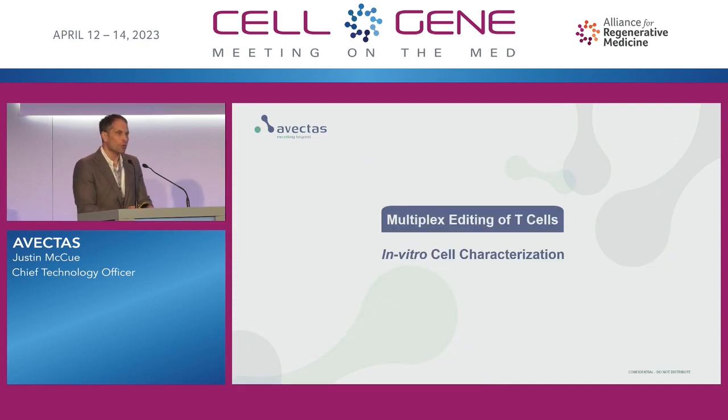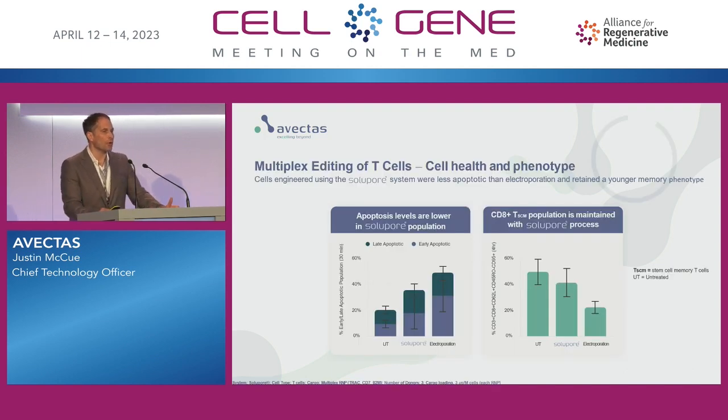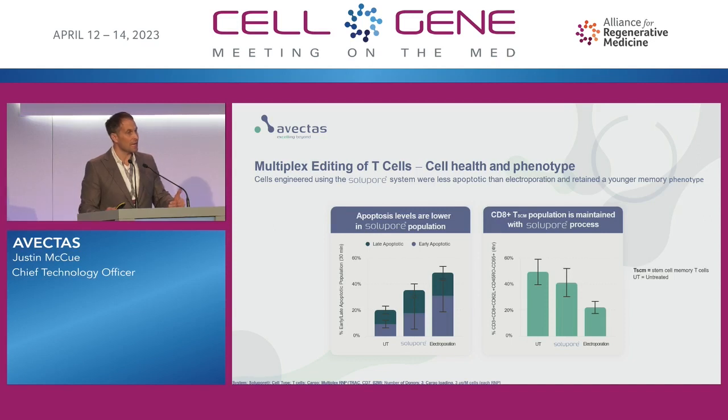If you look at what we're able to do with respect to how the cell functions, we've done a good amount of in vitro cell characterization utilizing T cells that have actually gone through a triple edit knockout of those targets that I just went over, and we looked at the overall cell health after they were edited. Some of the results that we look at with the multiplex editing of T cells include both cell health as well as phenotype. And so you can see, looking at cell apoptosis, the graph here on the left really looks at early and late apoptosis, and you can see relative to electroporation, in which significant apoptosis occurs, the level with Solipor is significantly less than that, and quite comparable to that of an untreated or control experiment that was done here on the lower left. So you can see we produce a cell that's edited that is less apoptotic.